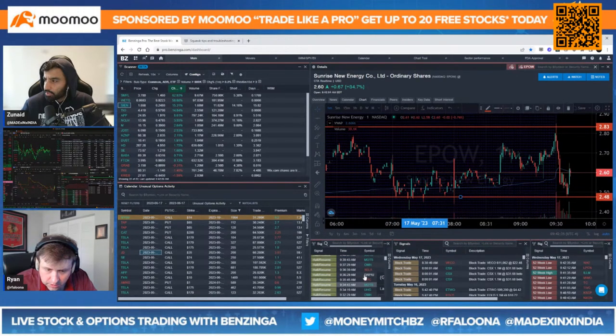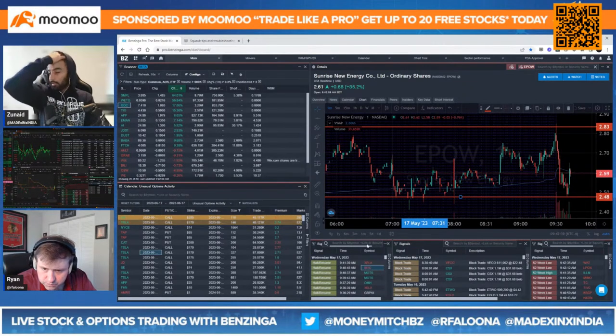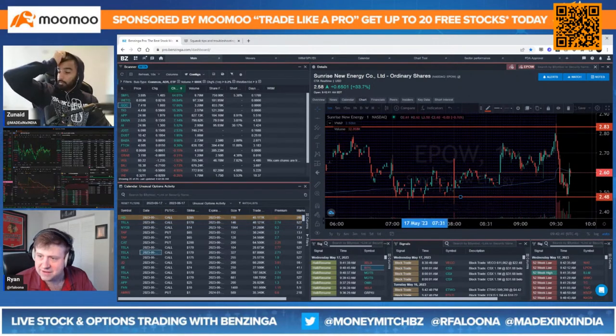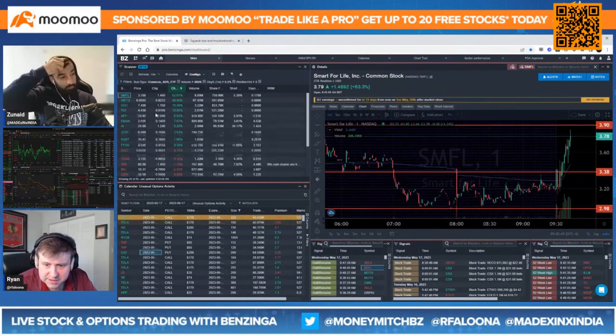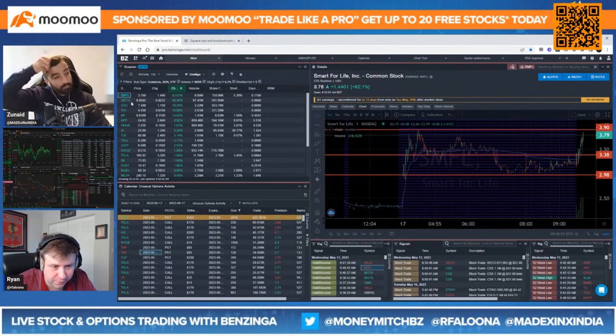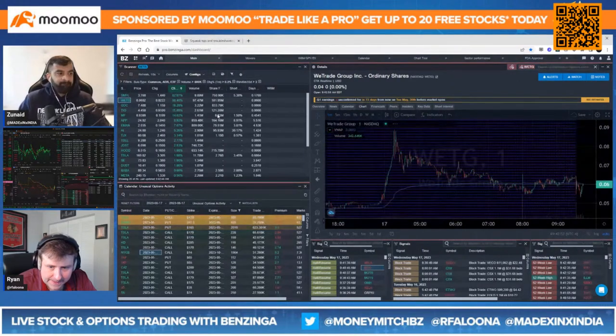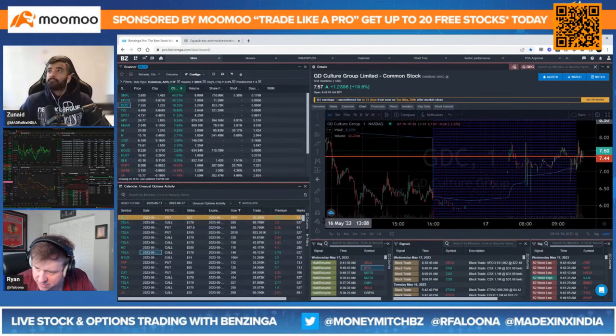And it's going to approach the upper resistance of the 170. We'll see how it behaves after that. EPOW kind of rejected at its VWAP right there. SMFL still pressing those highs. 390 looks to be the next spot here. Wouldn't be shocked if we got a four test either. GDC still kind of hanging out in that one area.